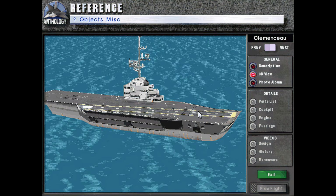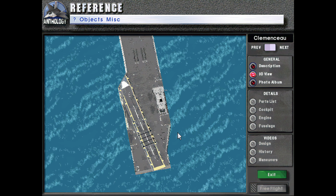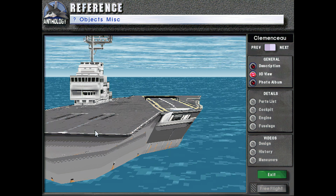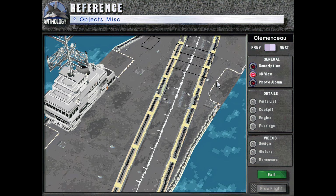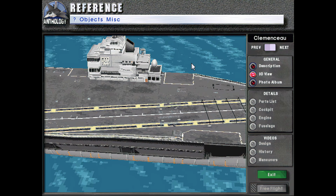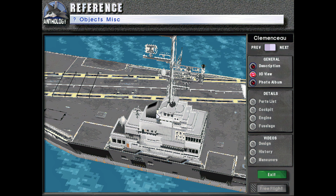looks kind of wide, but an impressive amount of detail since this might show up in some of the, I forget if this showed up in the single missions, but I don't recall it showing up in the main campaigns ever. You can see the 2 catapults here. You got the arresting wires there, angled flight deck, elevators, weapons elevator probably there. You can see the stack here and the mast.